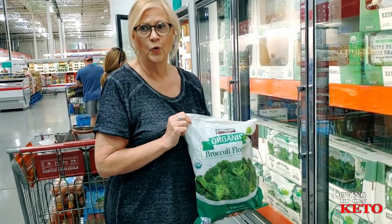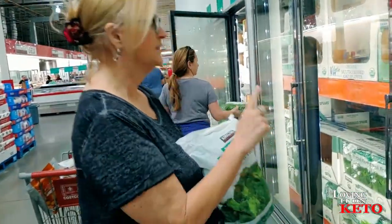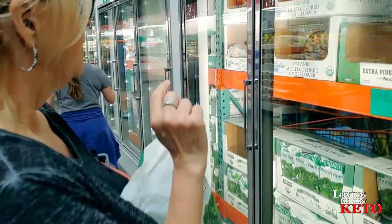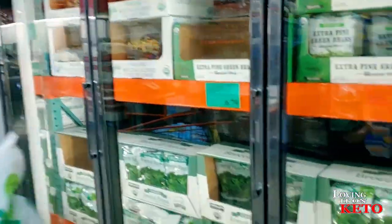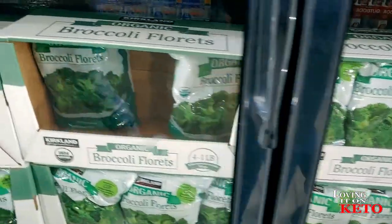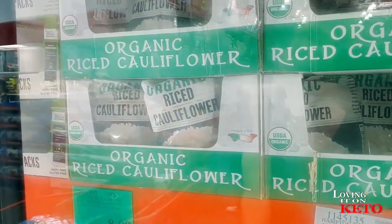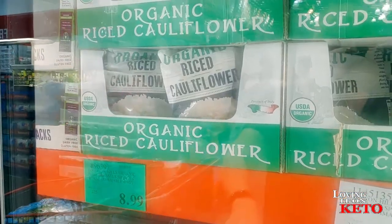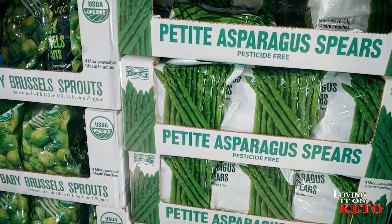They have great fresh frozen vegetables. They've got broccoli, green beans, multicolored cauliflower, Brussels sprouts, they're steamables, you get 4 to a pack. And they've got great riced cauliflower here as well. They've got asparagus. This is where I come to get my vegetables because you cannot beat the price.